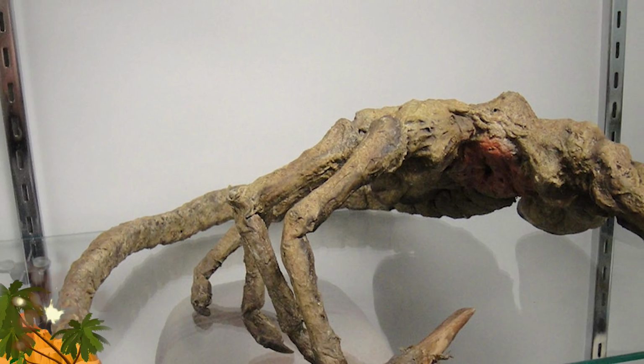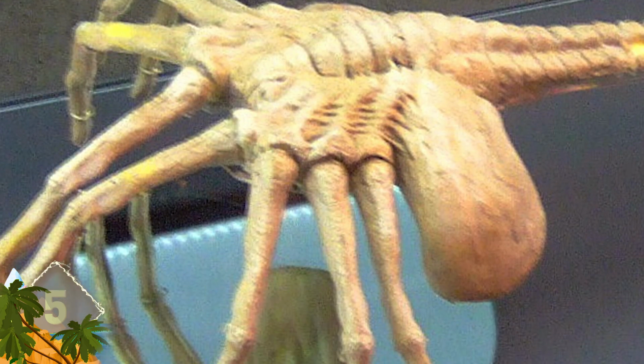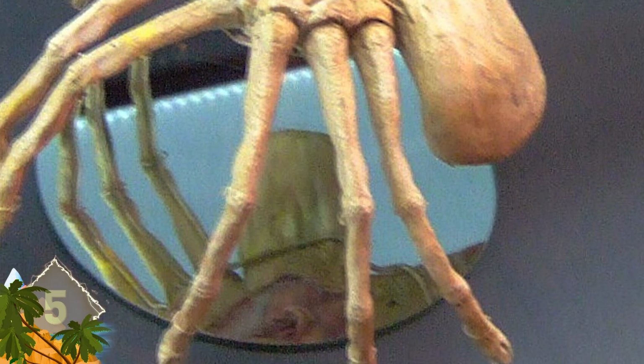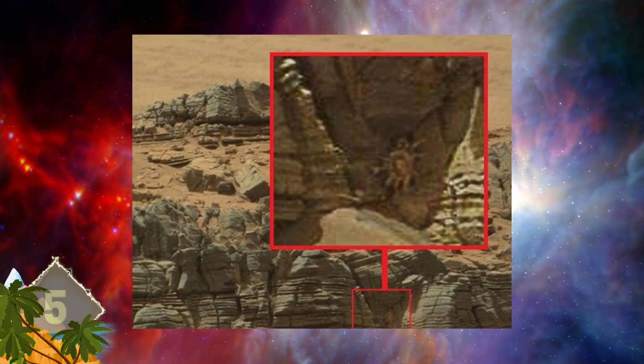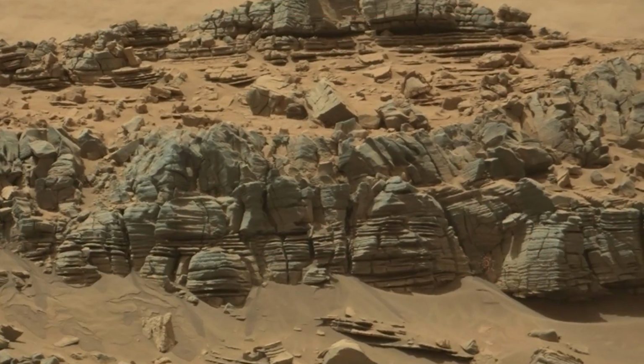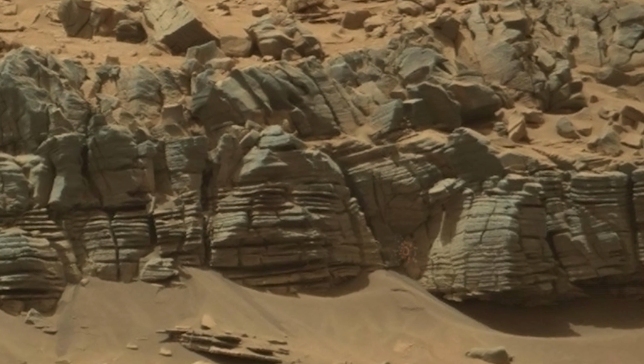Number 5. The Facehugger was a fearsome extraterrestrial monster in the movie Alien. Now it seems the creature has wound up on Mars. A crab-like shape can be seen in what appears to be the mouth of a cave. The image was posted on social media outlets, and an immediate connection was made to the movie monster. Could it really be an alien life form?